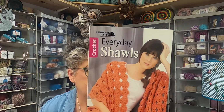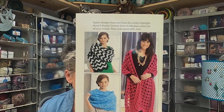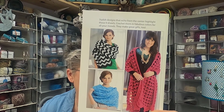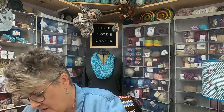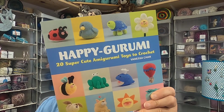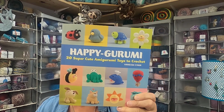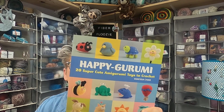Okay. Me and my Leisure Arts, you know how I love it, and so does Cheryl. So she found this one, which is the Crochet Shawls book. Here's a few of the things that are on there. She found a copy of Happy Gurumi. And I'm pretty sure that she said she found it at the thrift store, the ARC thrift store. You know, these were originally $22.99, and she probably gave maybe $3 for it at the most.